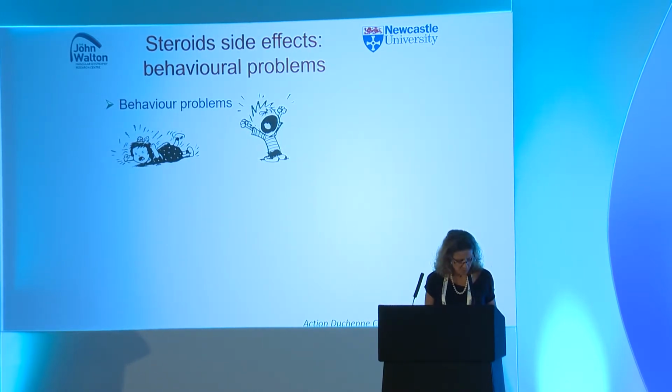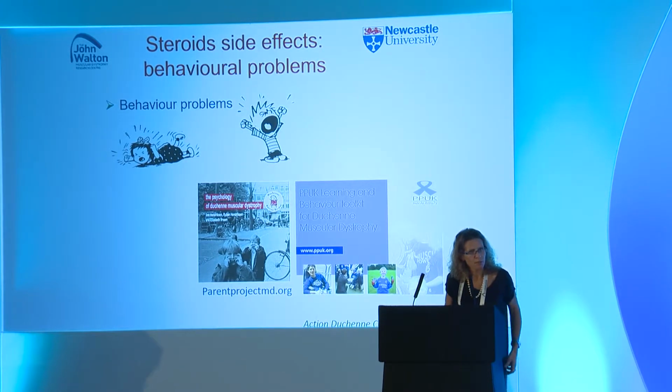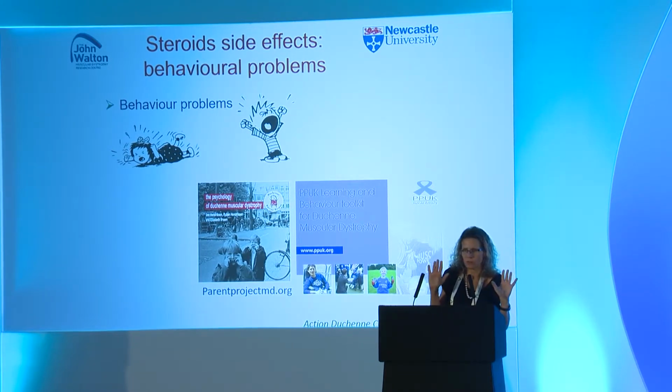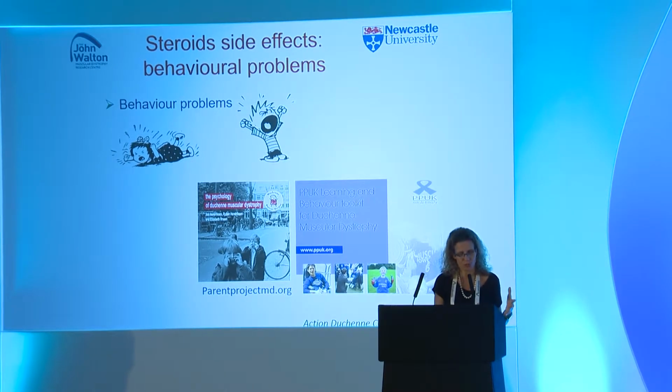One big problem is behavior. I think this is an important component because there are a few boys, and in my experience a really very small group, where you start corticosteroid and after a couple of weeks, about 2 to 6 weeks, the family comes back and says, he's not my boy anymore. I don't recognize this boy, it's a completely different person. This is a group of boys that do not tolerate steroid. It's really an acute adverse reaction. And in most of these cases, we need to stop, because you still want to be able to interact with your boy.